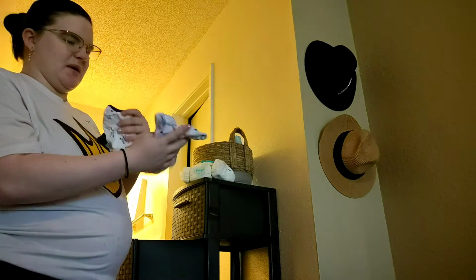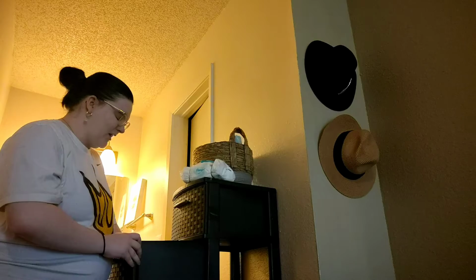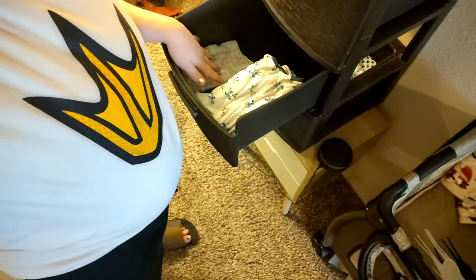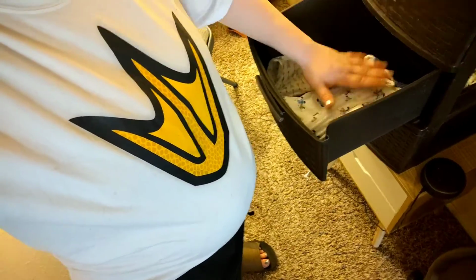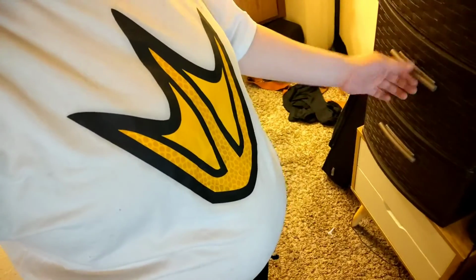Again, these are all zip up. Some of these have gloves, some of them have feet, some of them don't have either, which is kind of odd to me for newborns. So let me just show you guys real quick. This is what it's looking like in there. Got my Swaddle Me swaddle, and then a pile of that stuff. So I'm just going to leave that at what it is for now.